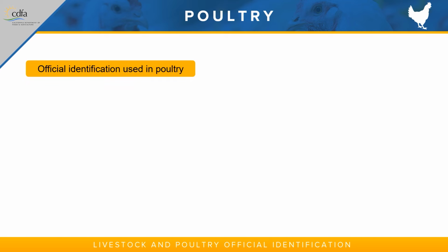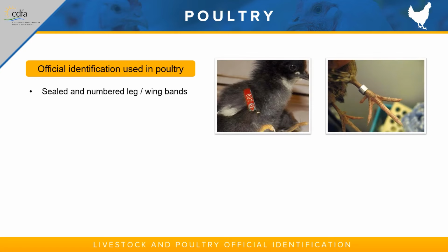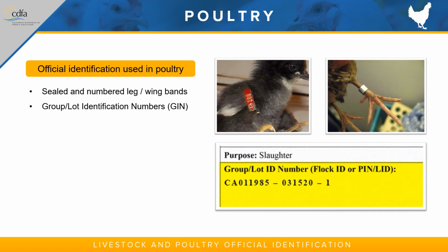Poultry have two main types of official identification. Birds may be identified by sealed and numbered leg bands or wing bands. These bands may be used for identification of individual pet poultry for interstate movement or exhibition. Alternatively, group lot identification numbers, or GIN, may also be allowed to serve as a method of official identification in certain cases.